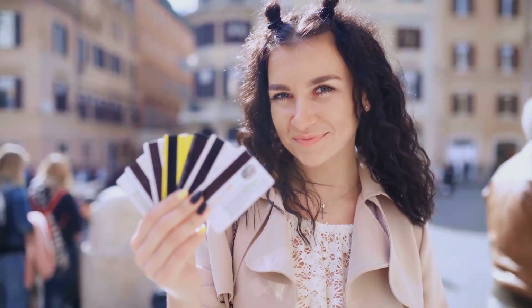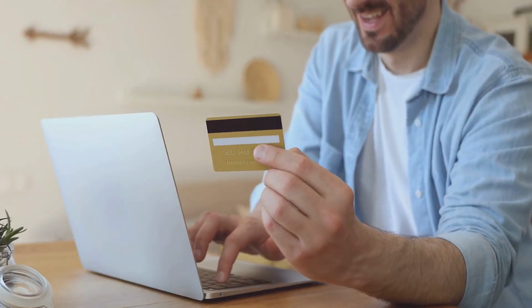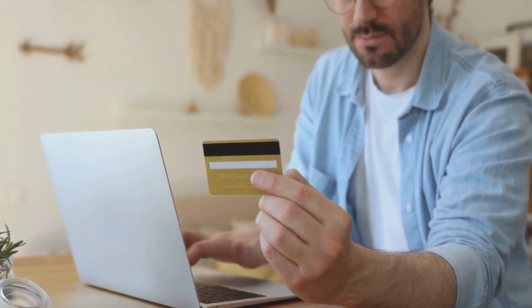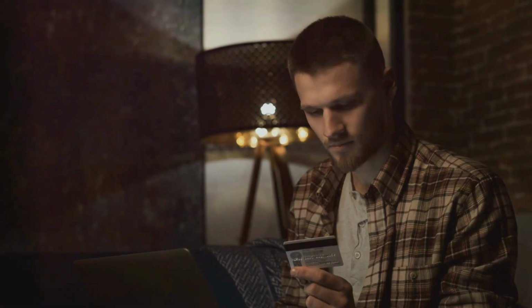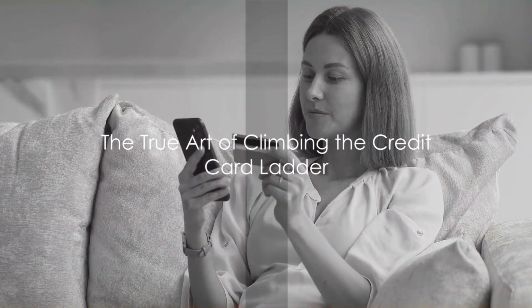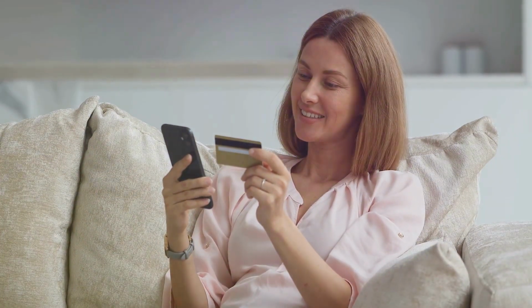But remember, this isn't a race to the top, it's a journey. Each step up the ladder should be taken with careful consideration, weighing the benefits and drawbacks, and making sure you're ready to handle the added responsibility that comes with each new tier. And the ultimate goal? It's not to have a wallet bulging with credit cards, it's about maximizing the value you get from your cards, whether that's in the form of cash back, travel rewards, or other perks. That's the true art of climbing the credit card ladder. Remember, climbing the credit card ladder isn't just about getting more cards, but about getting more value from your cards.